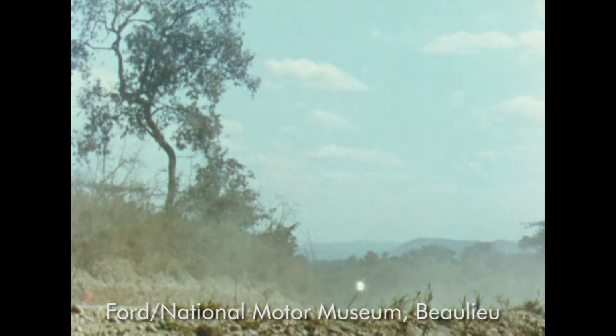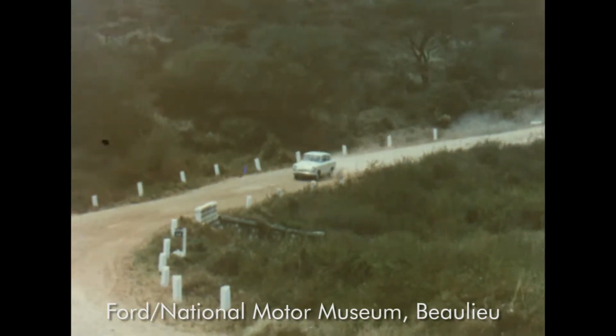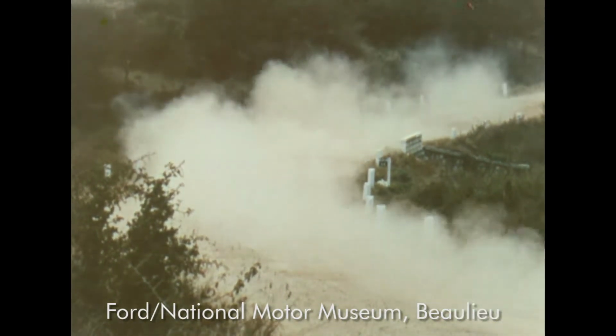However, the new Anglia's body, although lighter than its predecessor, provides enormous rigidity, and the excellent sealing of doors and windows gives perfect insulation against the persistent problem of dust entry.